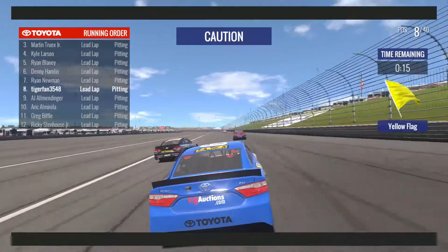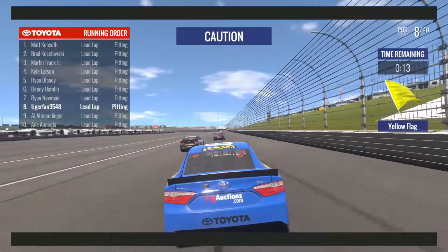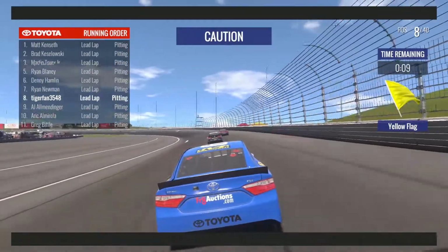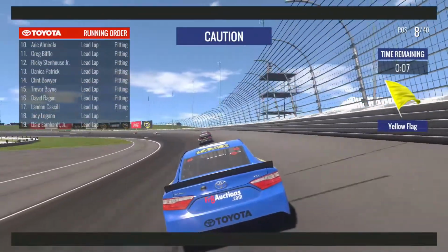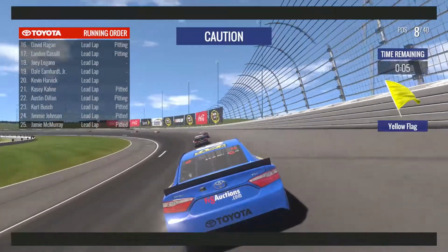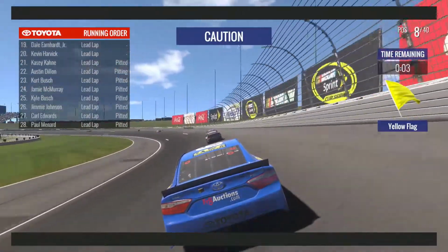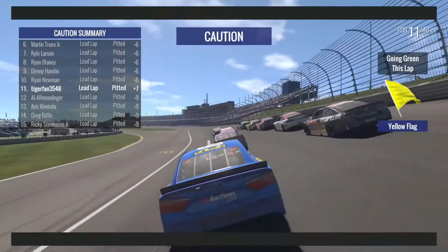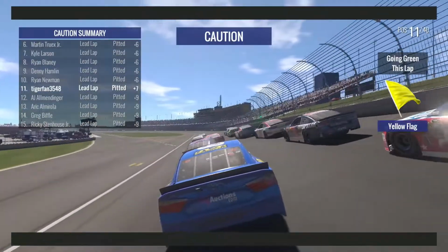But I'm wondering if this is going to catch some people a lap down, because you see we're 8th on the leaderboard right now. We were like 19th. But some people must have come in, like Logano, Earnhardt, Harvick. So we're in 11th right now. That's good.